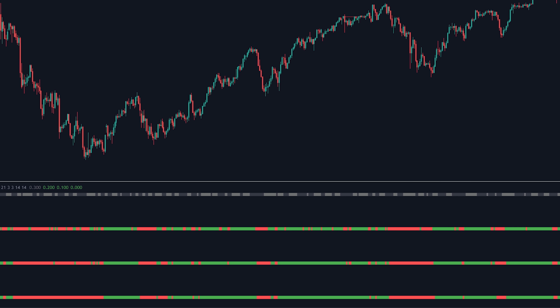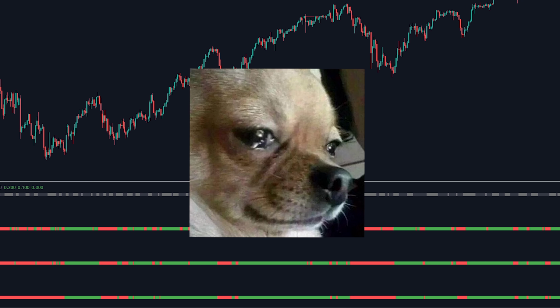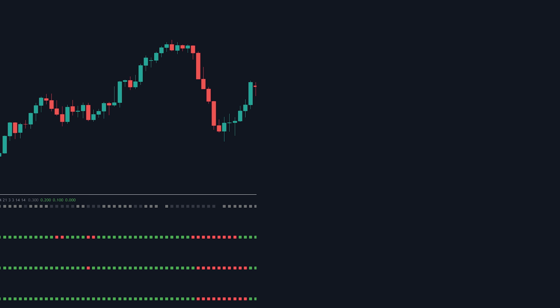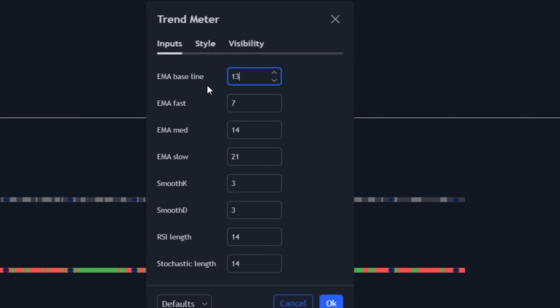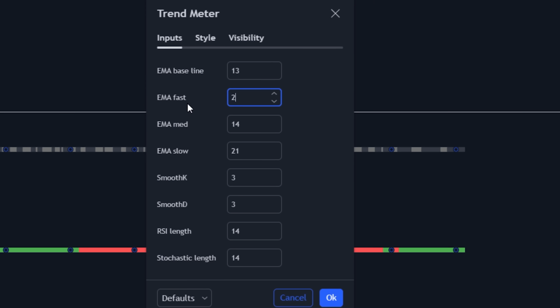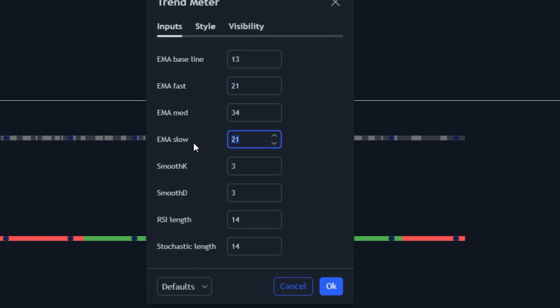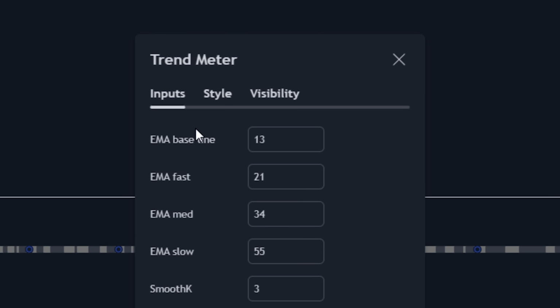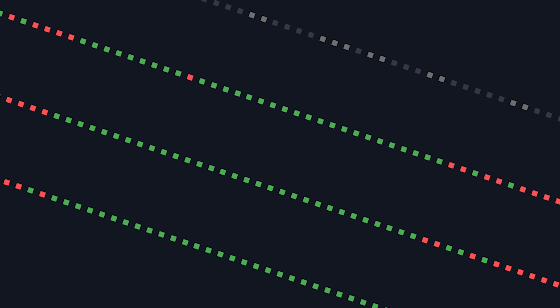Now, one of the main reasons why this indicator was inaccurate was because it was a little too sensitive, and it would enter a buy or a sell from just little movement. So I had to fix that. Change the EMA baseline to 13, the EMA fast to 21, the EMA medium to 34, and then finally the EMA slow to 55. Then click the styles tab and uncheck this shapes box right here. Then voila, your indicator is more accurate.